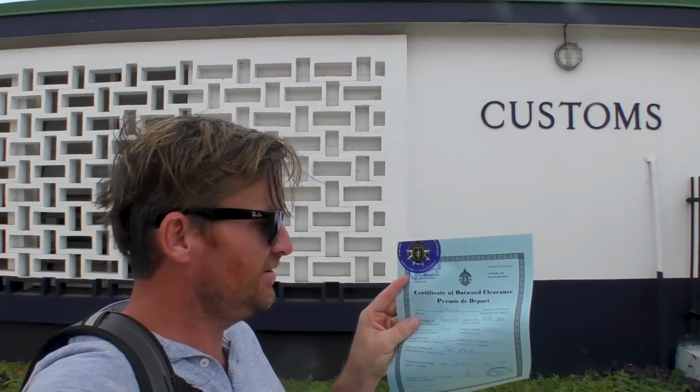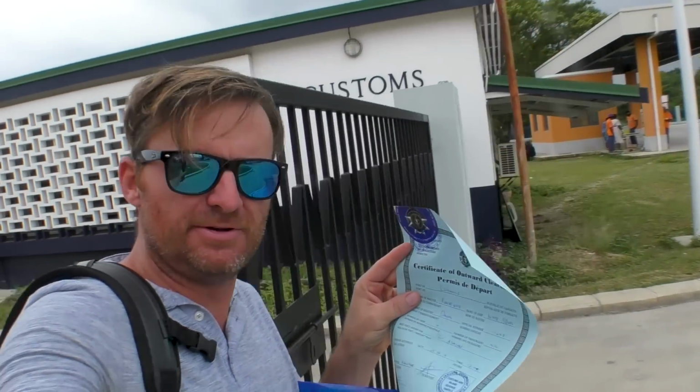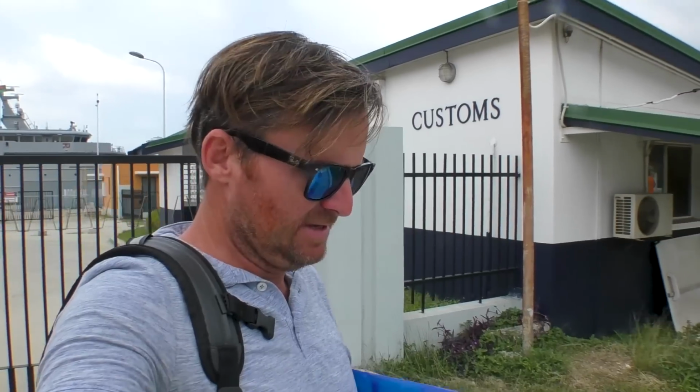All right, so we already had our immigration clearance, our port clearance. Now we have our certificate of outward clearance from customs. You can see it's got stamps all over it. It's got a sticker that's folded over and stapled in, so you can't remove it or tamper with it. And we have to give this to the next port. In Port Moresby, Papua New Guinea, 8 days.